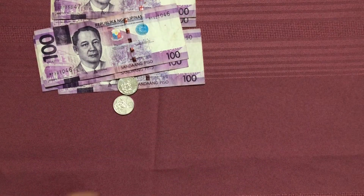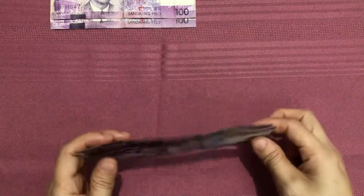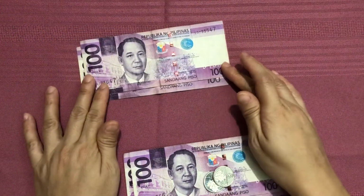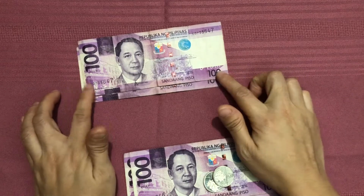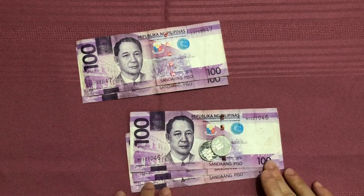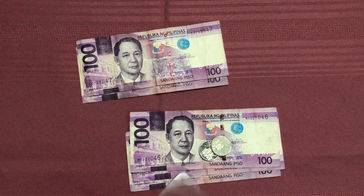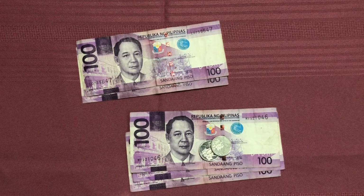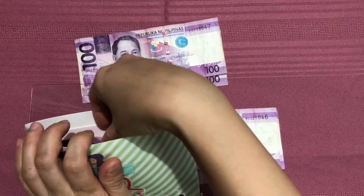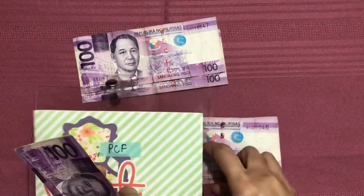So for our leftover, we have here 302 from the miscellaneous fund and 200 from the wood envelope. So for the leftover from the miscellaneous fund, this is going to our petty cash envelope. So this is for those petty purchases. So I will have here 200.